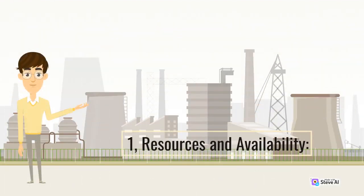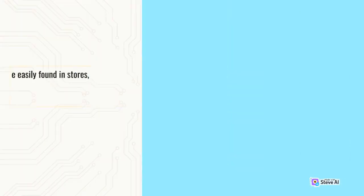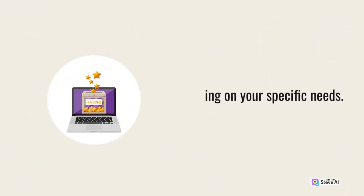1. Resources and availability. Traditional chargers can be easily found in stores, and their compatibility with various devices makes them widely accessible. With an array of power capacities, they provide different options depending on your specific needs.